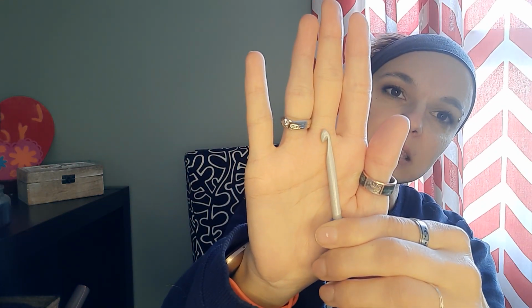Somebody gave this to me, but I really like this hook because I feel like it's a good mix of the Susan Bates and the boy hooks. And the thing that troubles me is that these were given to me in a bag, and there weren't any other ones. There was no case, nothing. So it was just this hook by itself.